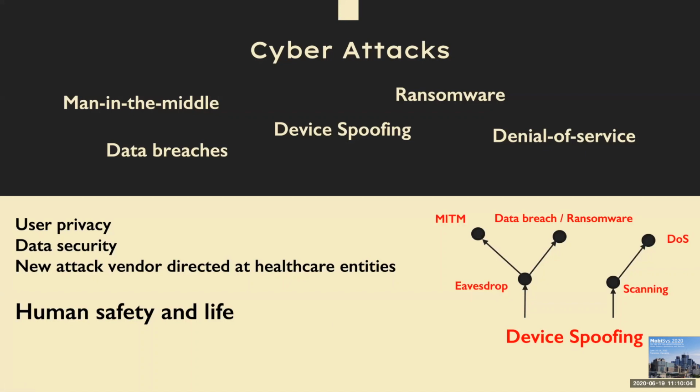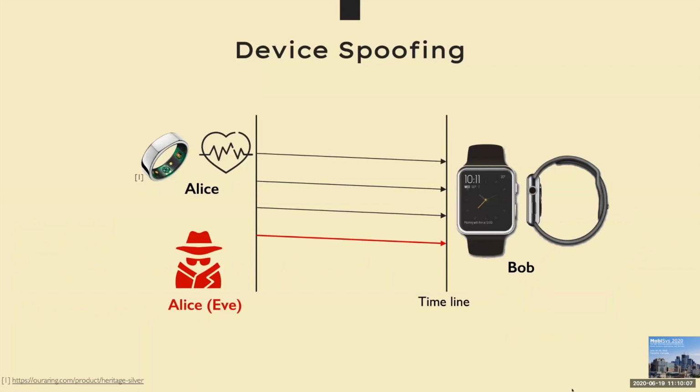So what is a spoofing attack? What is a device spoofing attack? It is a malicious party Eve, which impersonates another legitimate party Alice with identical SSID, MAC, or IP addresses. And why is this attack possible? Because device identities like MAC or IP addresses are artificially configured information, so they can be changed. They also can be forged.